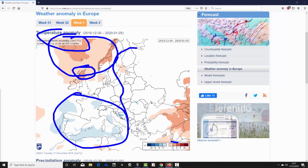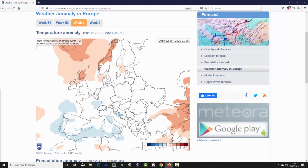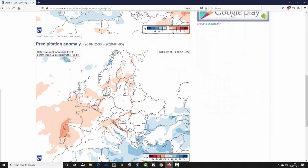Eastern parts of Europe, where it has been very mild, in fact warm, up to this point, are going closer to average. It does appear that there's some sort of a cool down beginning to take place there around the new year across many parts of Europe.